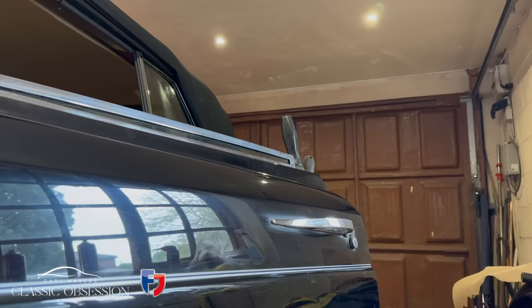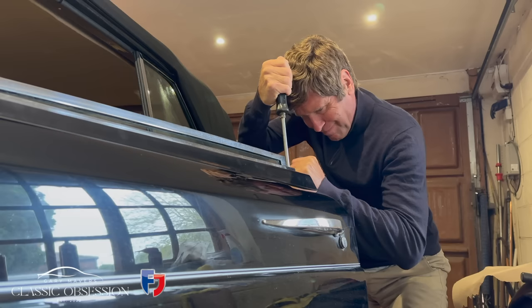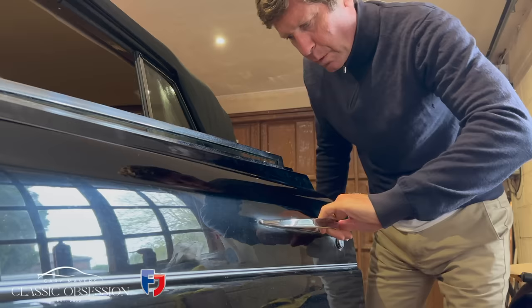And for some reason, the passenger door had refused to open from the outside again. And on closer inspection, the trigger had mysteriously snapped over to the wrong side of the catch. So after loosening the lock, and an hour of persuasion with two large screwdrivers, job complete.